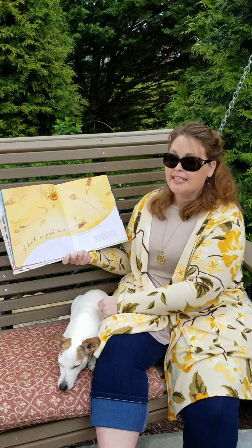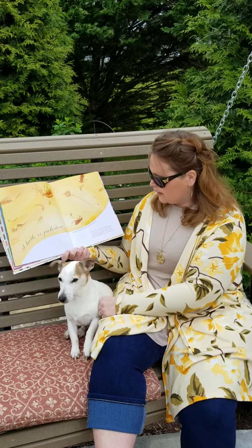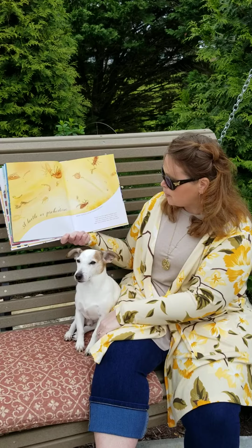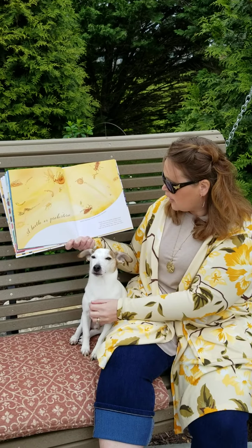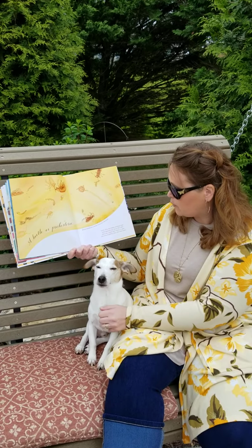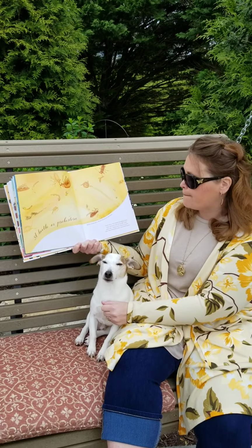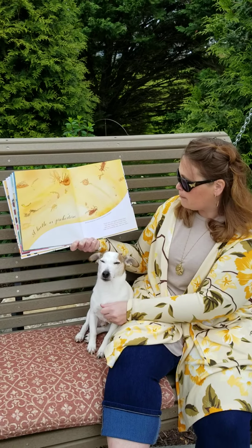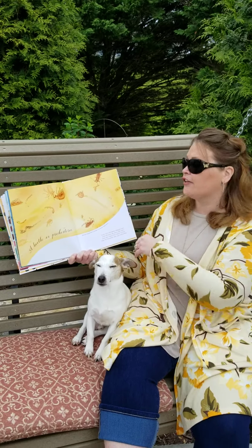A beetle is prehistoric. This illustration is showing us beetles preserved in amber, which is fossilized tree resin. Fossils show that beetles inhabited Earth when dinosaurs did, which is almost 300 million years ago, making them millions of years older than butterflies, bees, and other insects.